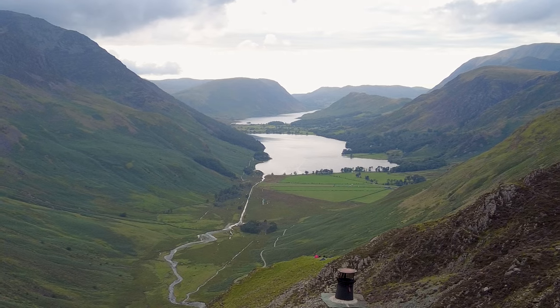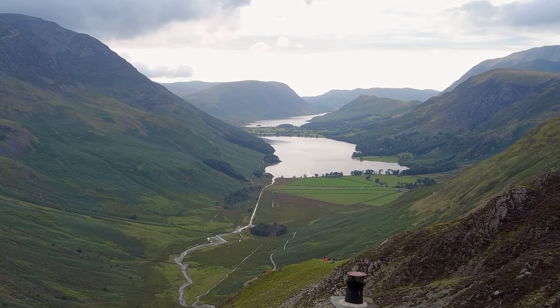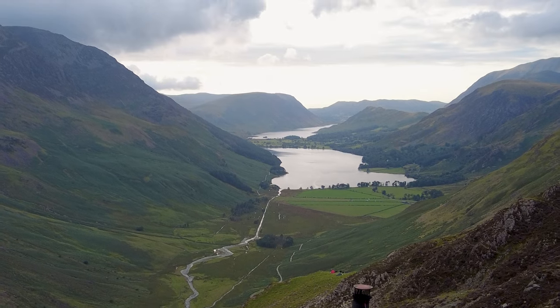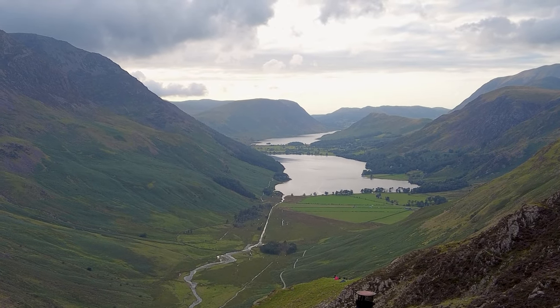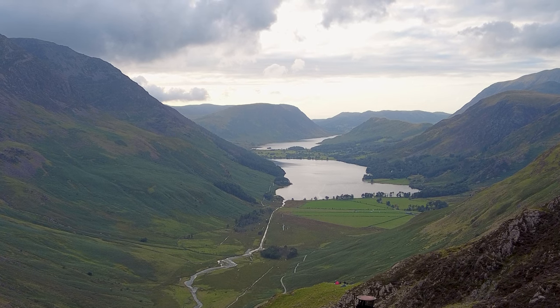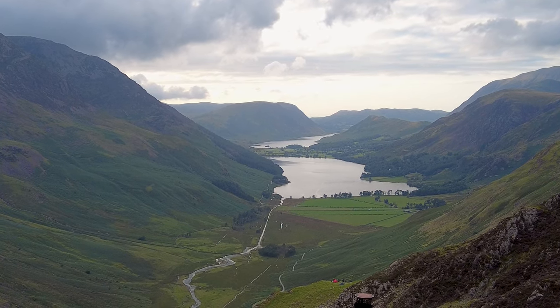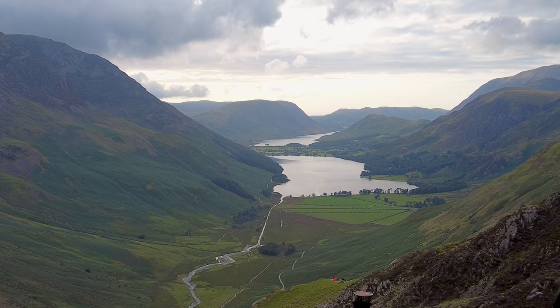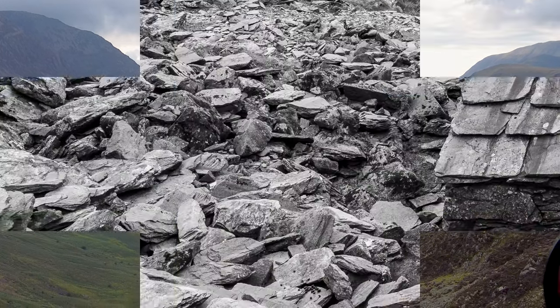So yeah, we're just going to sit here and see what happens. Hopefully we'll get a bit of colour. I've got myself relatively comfortable. So we'll sit here and see what happens. And then once we've done that, we'll put any images up and we will head back to Honister and home. So we'll see you a little bit later.